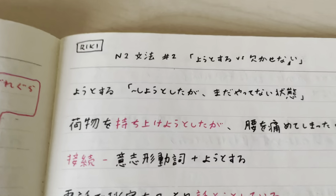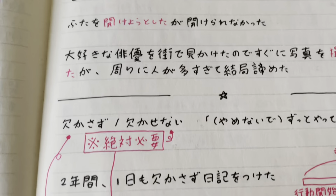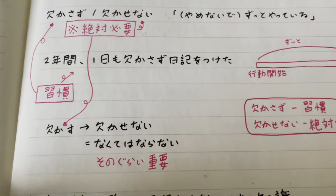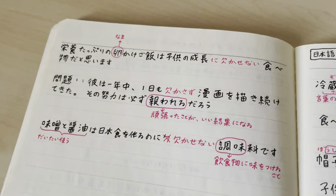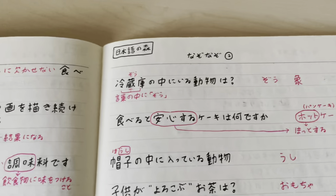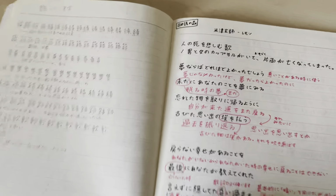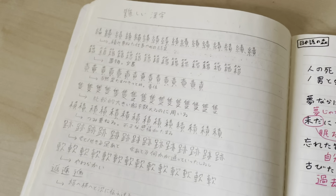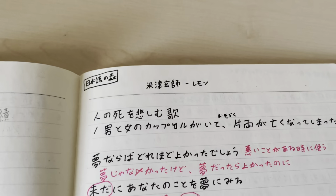And here's another grammar video from Riki Nihongo Dayo. And for once I was actually keeping to a theme and using the pink and black. And here I'm using Nihongo no Mori, and also writing down some kanji that I was struggling to remember. And also Nihongo no Mori makes these videos about songs.